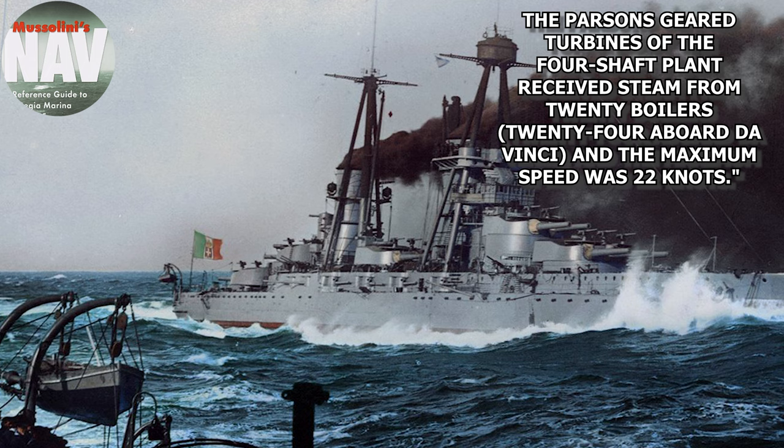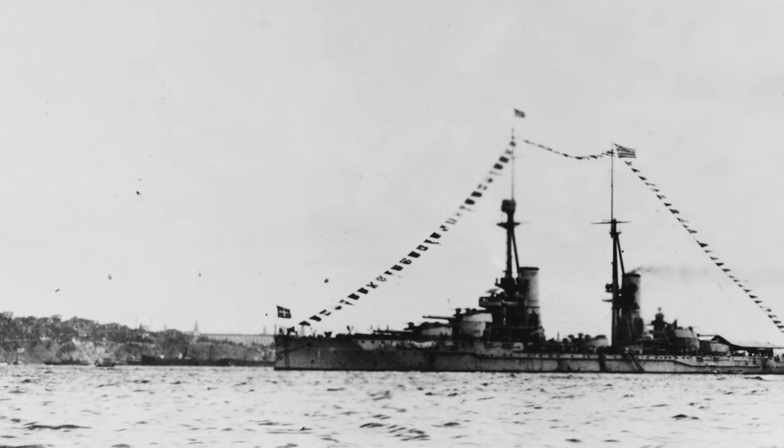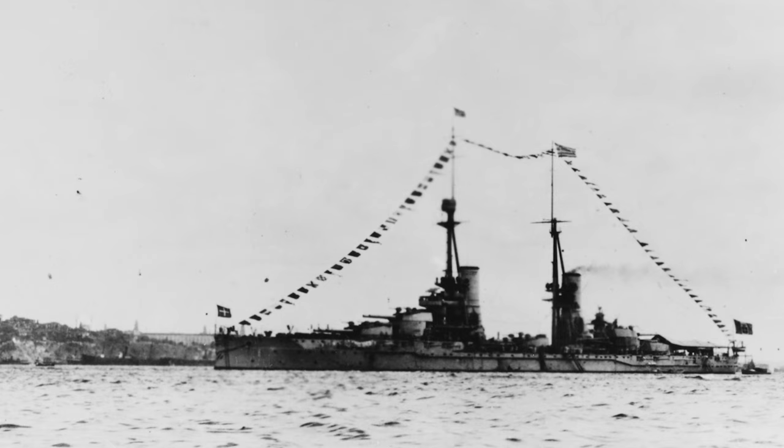The Parsons-geared turbines of the 4-shaft plant received steam from 20 boilers, 24 aboard Da Vinci, and the maximum speed was 22 knots. When completed in 1914, Italy had not yet entered the war and would not do so until May 24, 1915, joining the French, British, and Russians in a war against her former allies.